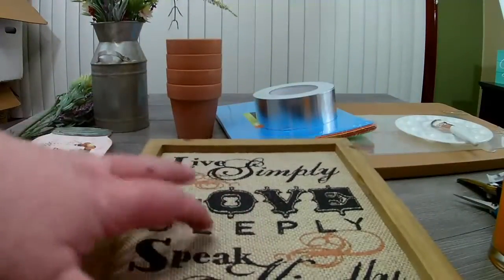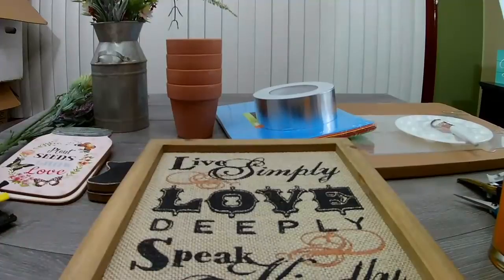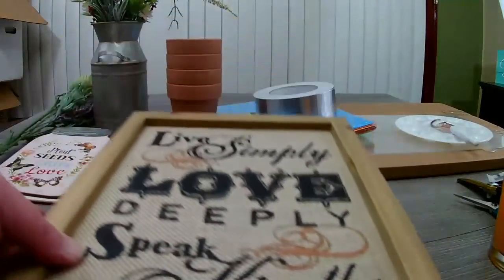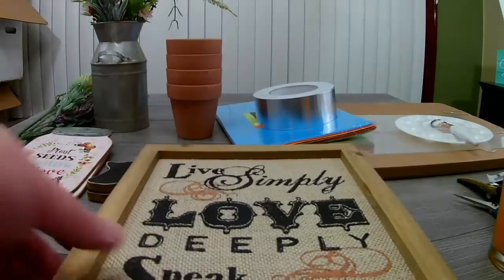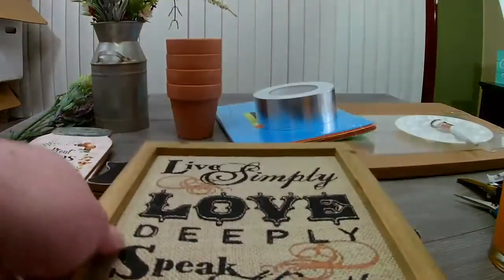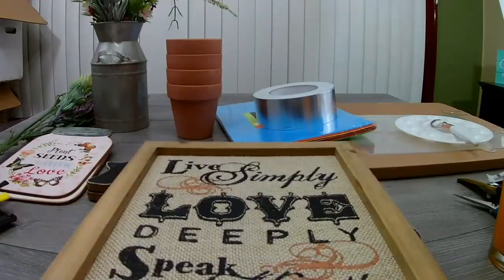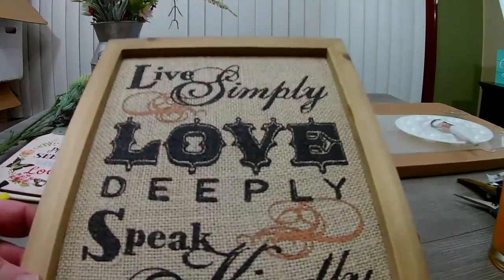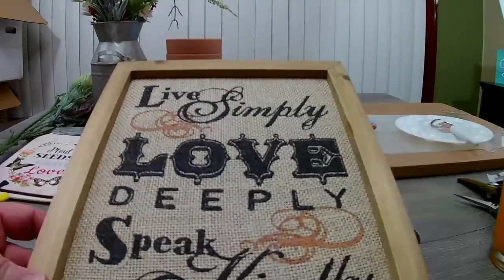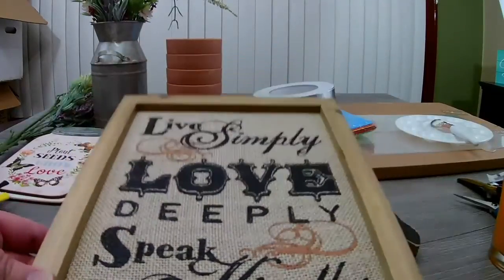And it's a burlap covered thumb board, although it doesn't really work that well. But I actually picked this up, it was a little more expensive, I think like $5 or $6. But the main reason I picked it up was because it gave me an idea for a project that I'm going to be making.